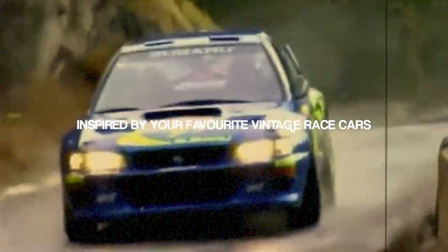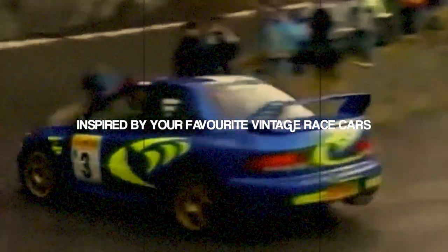McRae on the inside is going to take it. And Senna sprints away. Senna is trying to go through on the inside.